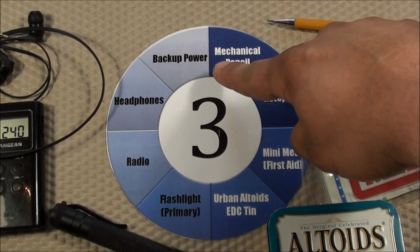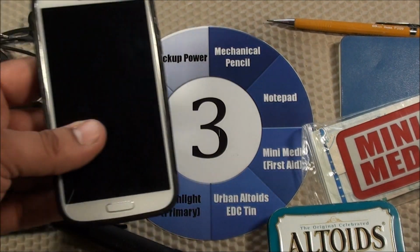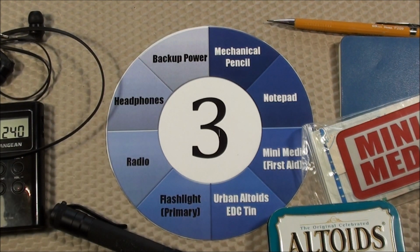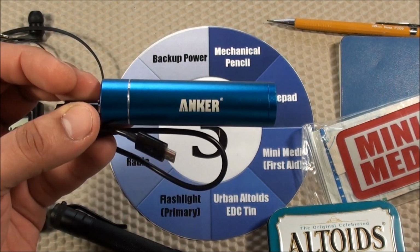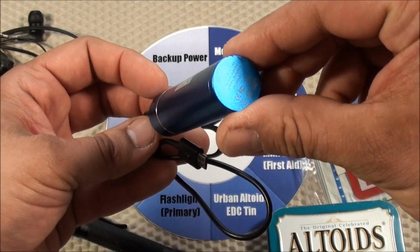Last, here's another item that's kind of new for my EDC system. Since when you're using these smartphones, you're often going through your battery like crazy, I want to have additional power capabilities for that. So I've been carrying with me, this is made by Anker. This is the Anker Astro Ultra Compact Portable Battery. It's an awesome external battery. I highly recommend it. It's like a lipstick size.